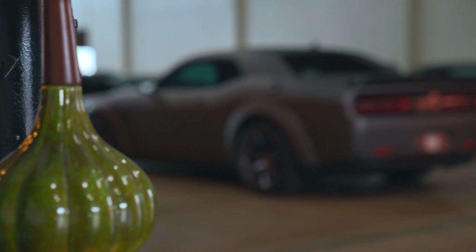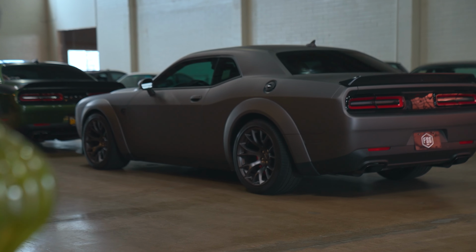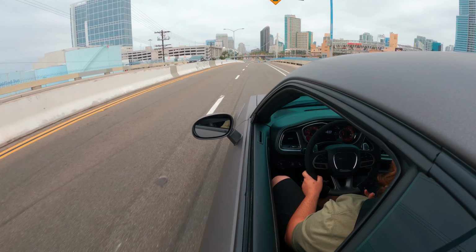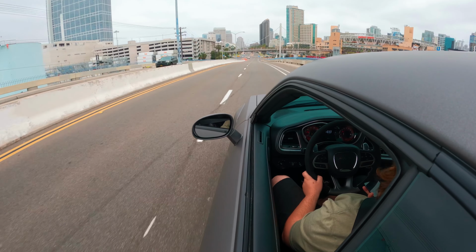Johnny, Freedom Street Garage. We are in FSG number 8, our Hellcat Challenger wide body, $100,000 American muscle car. We're taking it out for a cruise. If you ever wondered what it's like to drive a $100,000 car, well, we'll do our best to try and show you.